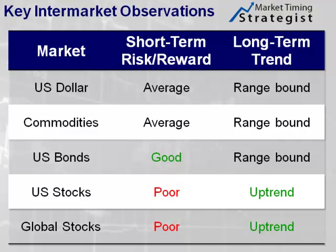U.S. stocks and global stocks represent a poor proposition. This is, again, not an indication that we believe there has to be a market crash or something like that. Ultimately, we've already had a very good run that in duration and in magnitude has reached levels that corresponded with a lot of other rallies in the past. And so at this juncture, there's only marginal upside relative to the risk of being caught in a healthy market correction, and so we remain of a poor rating on U.S. stocks and global stocks.